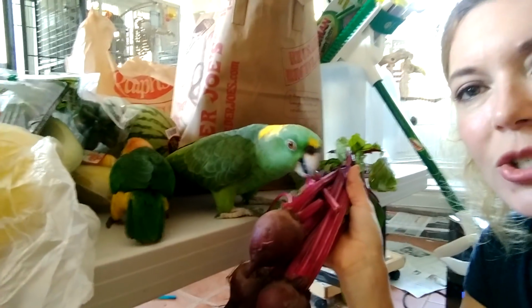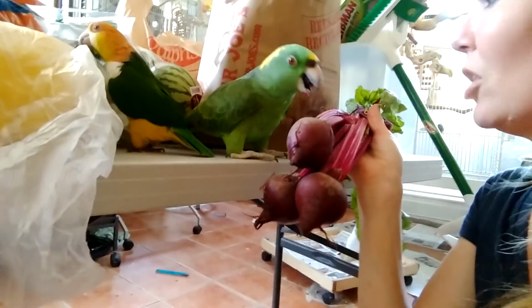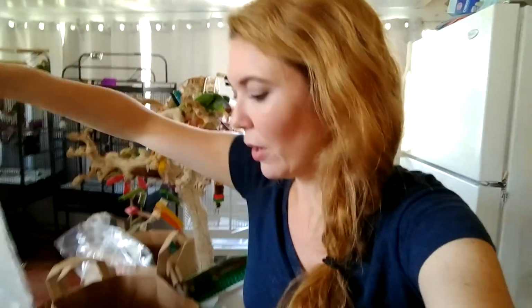And these aren't washed, so I probably need to wash them. And so he loves the beet tops. He loves the beets. So when you guys buy carrots with carrot tops or beet tops, never throw them away. Throw them in the chopper, serve them fresh, hang them in the cages. Birds love, love, love them.